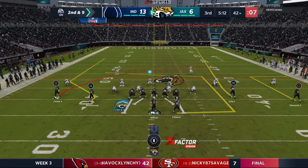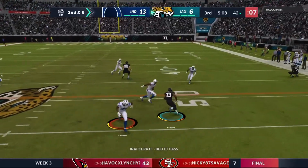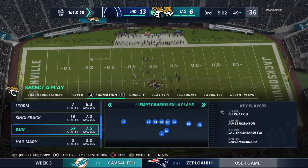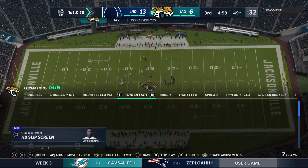2nd and 9 now. Looking for his running back, and he's got him. And he'll get it into enemy territory just across midfield at the 49. Rookie quarterback, rookie running back, they team up there to pick up the first.